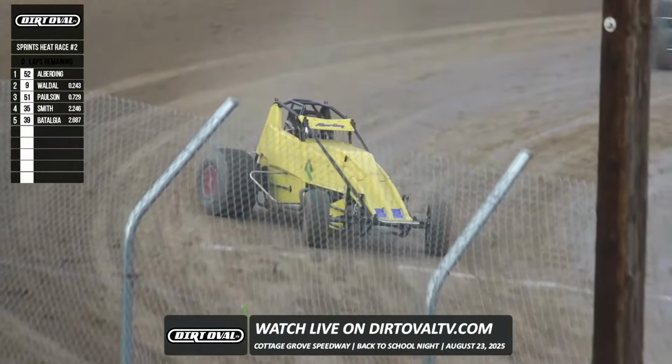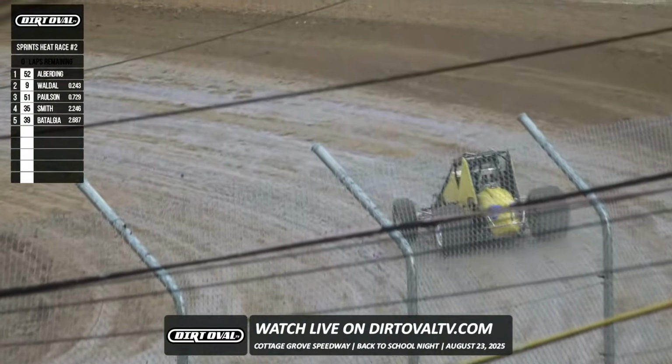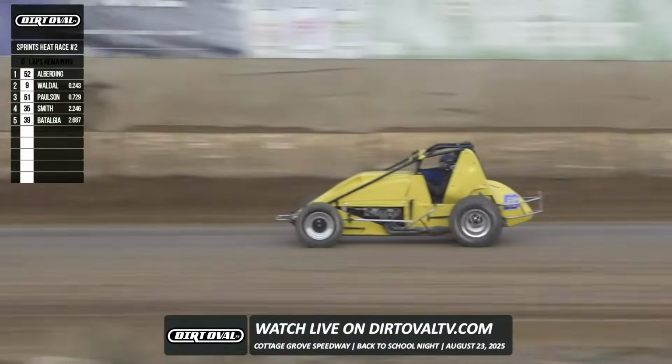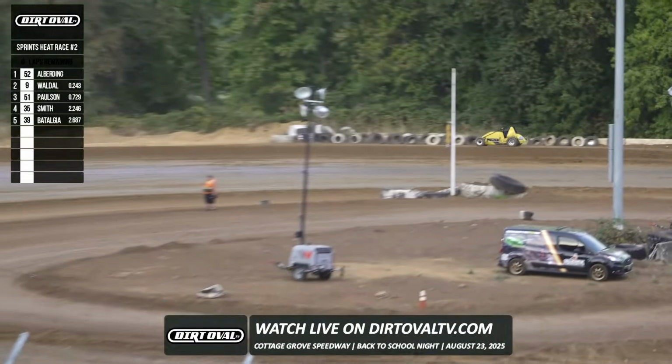So Tim Alberding had issues after hot laps. Did not get a qualifying time. Finally got that car fixed, and he wins heat race number 2 for the wingless sprints.